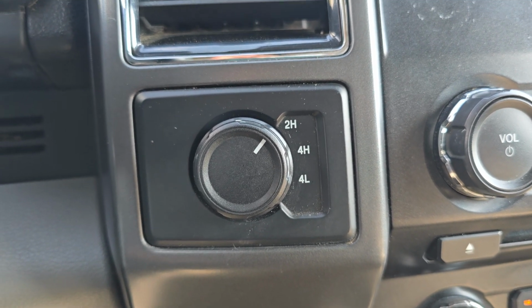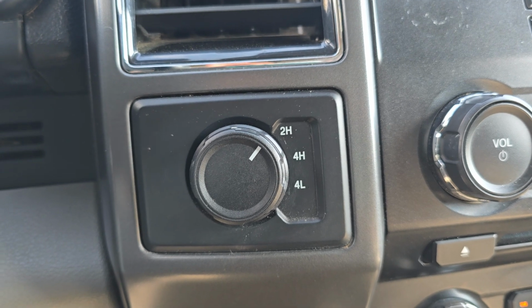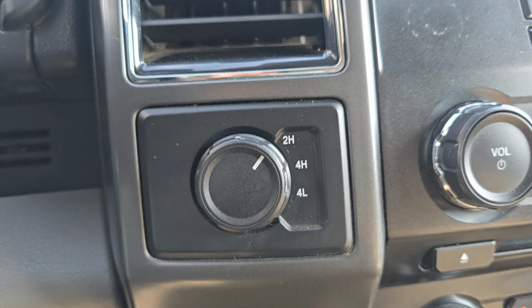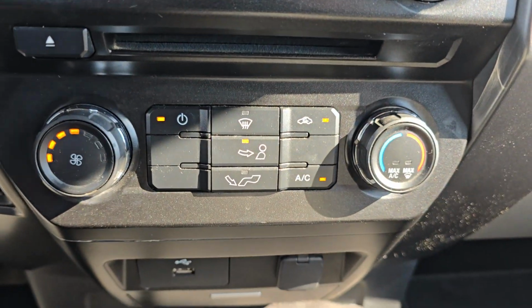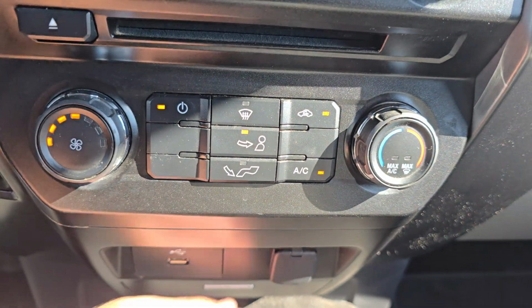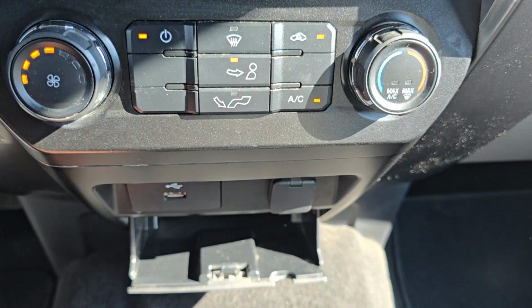4 low is a crawling gear. It is only for getting out of sticky situations. You need to be stopped, transmission in neutral, foot on the brake, and then you can shift into 4 low. Below the climate controls, you have a USB as well as an outlet, and then just below that you have a nice little cubby.